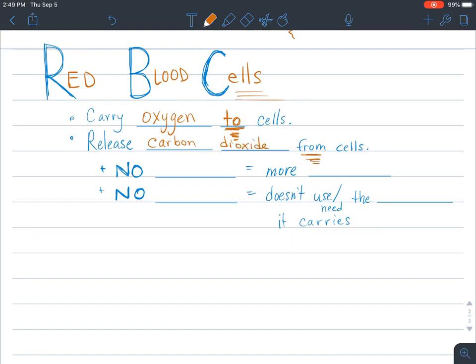They carry oxygen to the cells to help it. Now, red blood cells are crazy because they don't have all the organelles that a generic cell might have. They definitely don't have the organelles that a muscle cell has, or a lot of other cells in our body have either. They're very unique. They actually don't even have a nucleus.